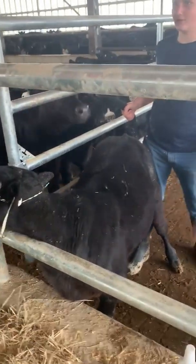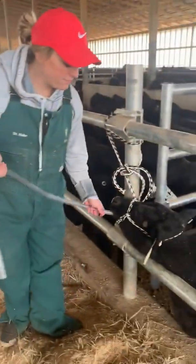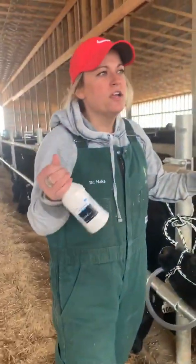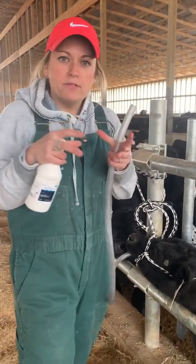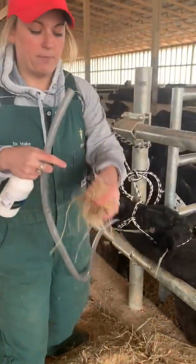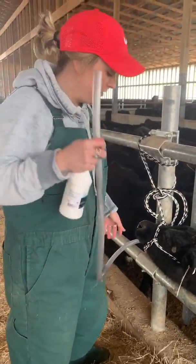Instant relief, right? So this was probably just a free gas bloat in this calf because it came off pretty easily. If it wasn't, I might have used, say, a bloat treatment, or you can use mineral oil or anything like that, and you pass it down the tube, and that will basically pop all those bubbles in that rumen, in that mat that's holding all of those bubbles. It'll pop them all, and then all the gas will come to the top, and then you can pass the tube again and pass that gas off like we just did.